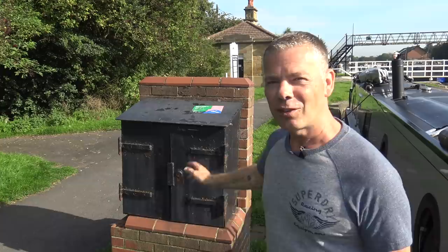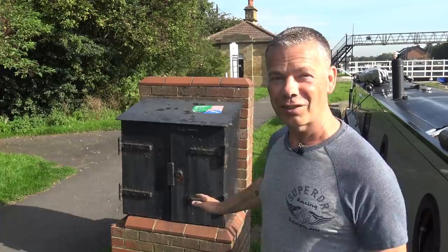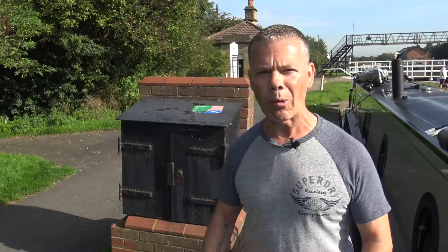So why is this one so significant? Well, this was the exact first ever pump out that I ever used. It's at Stanley Ferry. When we had our first boat back in 2004, when we got it back here to Stanley Ferry, I thought I'll do the pump out. And I'd never done a pump out before.